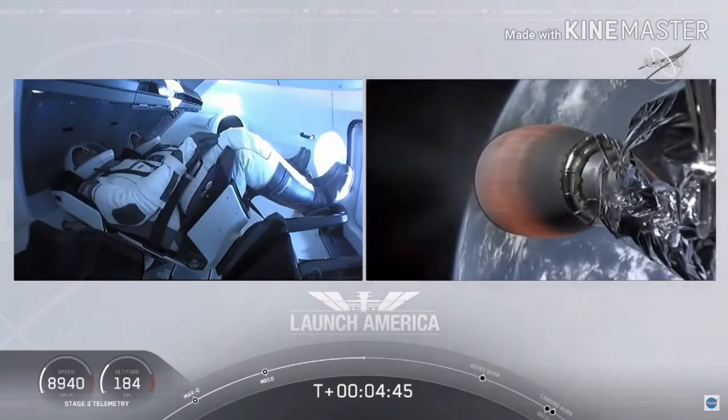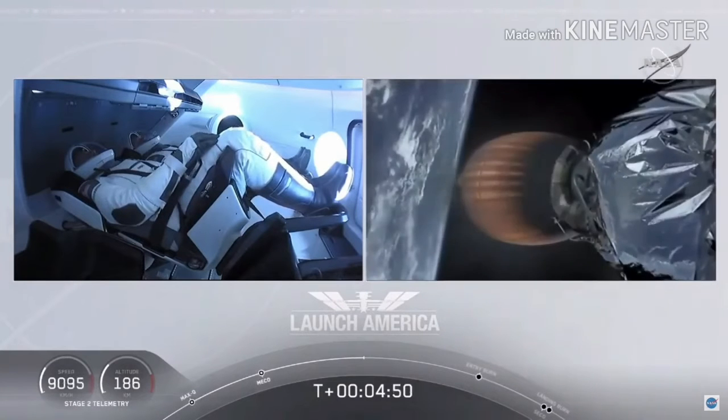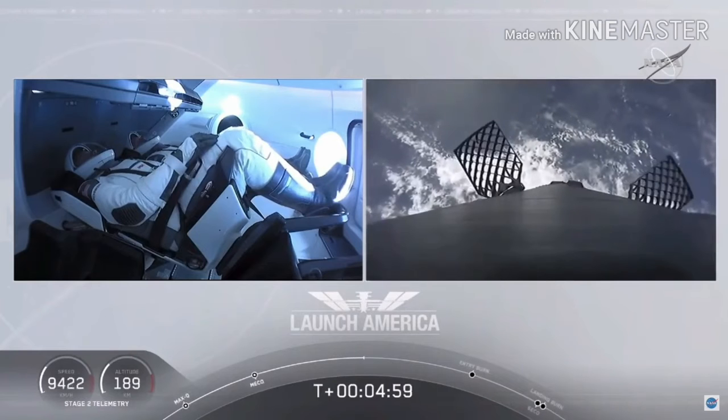A little over 4 minutes, 40 seconds into the flight. Bob and Doug flying at more than 5,600 miles per hour. Dragon SpaceX, nominal trajectory. Already almost 200 miles downrange from the Kennedy Space Center. Nominal trajectory continuing.